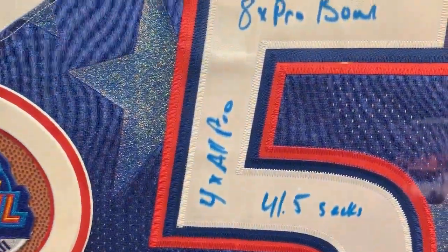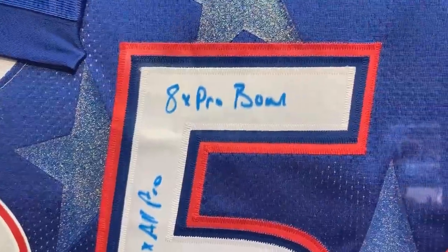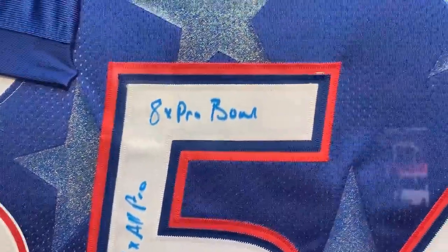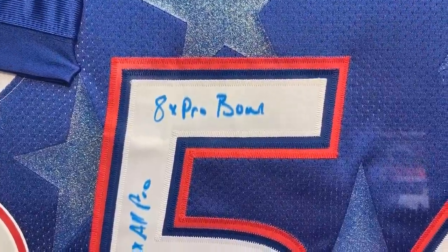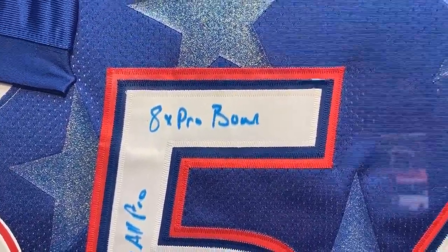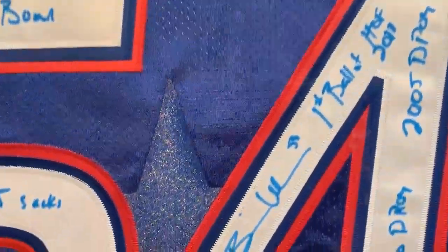He was 4 times All-Pro. 8 times he made the Pro Bowl. And by the way, this is a Pro Bowl 2004 in Hawaii jersey. So he went to Hawaii 8 times. That's amazing.